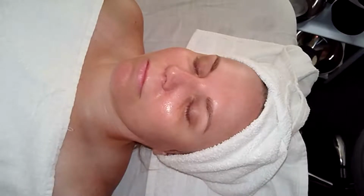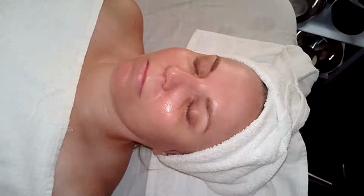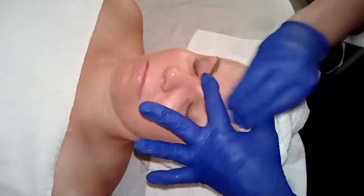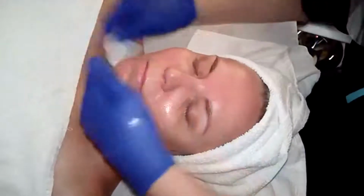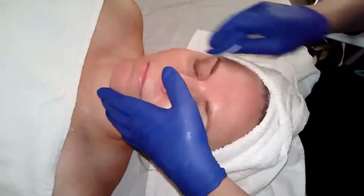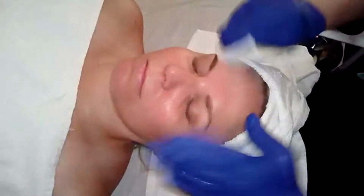We're going to take a 2x2 or a 4x4 gauze and go ahead, and we want to get all the oil, dirt and debris out of the follicle. That's the most important thing. So what I like to do with an AHA peel is I kind of take it in my quadrants and really degrease that skin thoroughly, so that she gets a really nice deep peel.